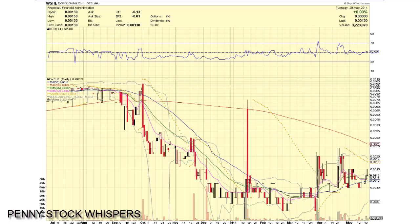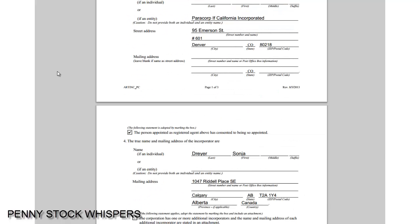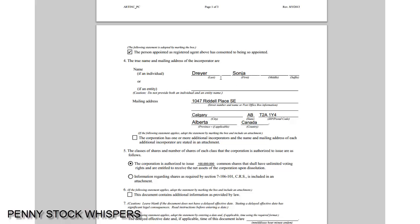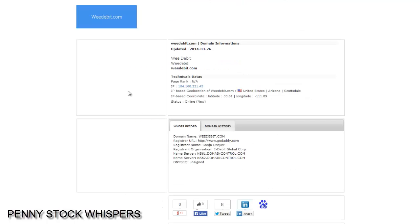But most importantly, I found some very interesting things over here. You can see this article of incorporation for a private corporation, E-debit Incorporated. Down here you can see that this is filed underneath Sanja Dreyer, which happens to be the same VP as WSHE. Interesting here, and if you do a little bit more digging, you can see that a domain was registered underneath the same name, E-debit.com, by the same owner, Sanja Dreyer.